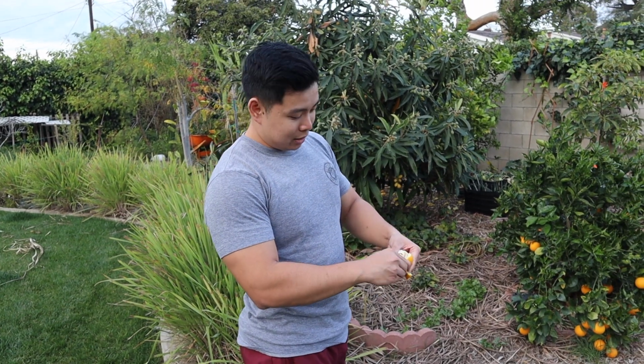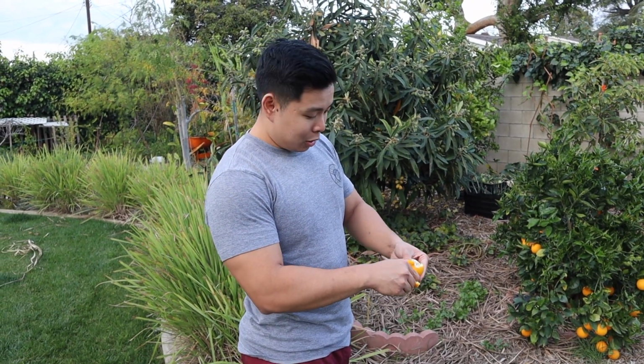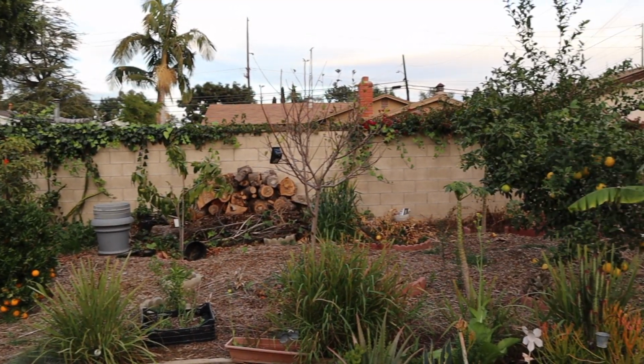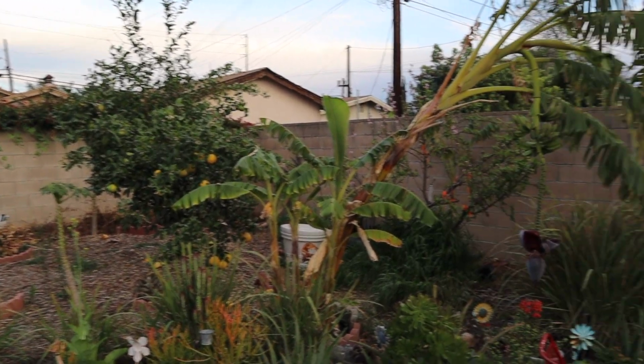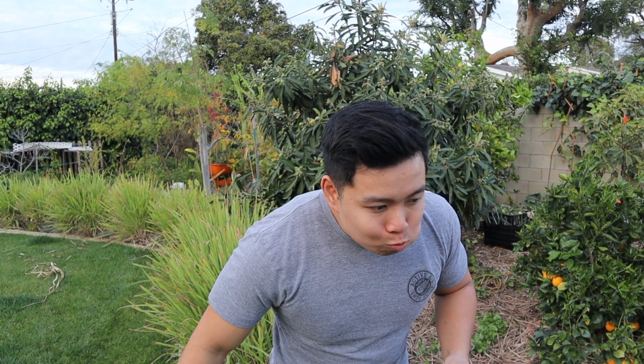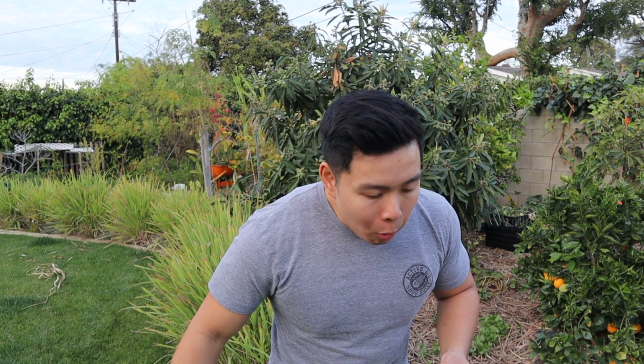While we're here in Cindy's beautiful garden and backyard, I thought to try one of her fruits. This is an orange right here. See how sweet this is. If you guys are into gardening, you guys should check out her channel. It's called Orange Jungle. Link down below. Pretty sweet. All organic too.